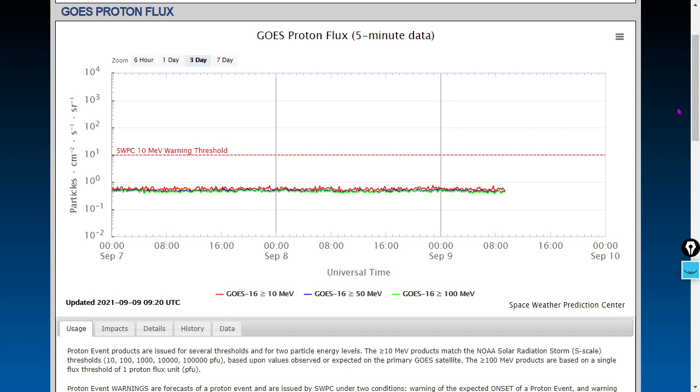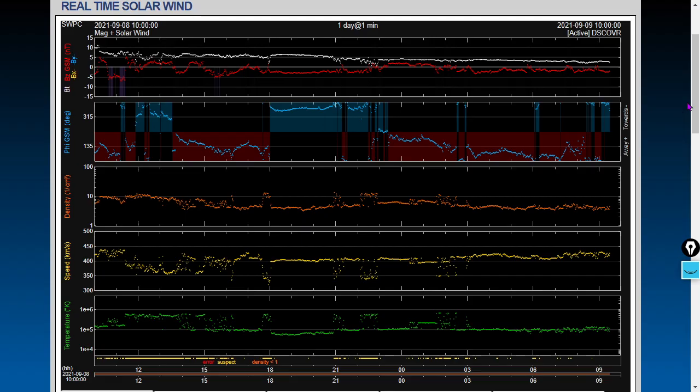Here's the proton flux over the past 3 days. No spikes in that. No relativistic particles headed Earth's way. Let's look at the real-time solar wind next.